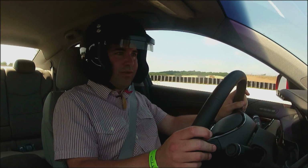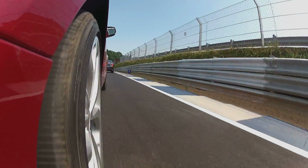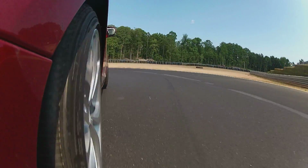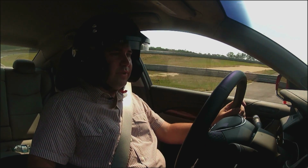All right, here we go. We're heading up the front straight at Atlanta Motorsports Park. Let's find out how this thing does. We've got a good, smooth transmission action here. It's just notchy enough to let you know that it means business, but nice and precise. We're getting right into the gears, no problem.